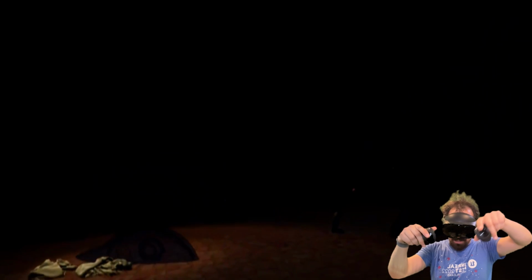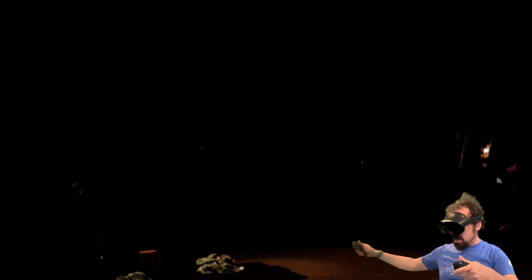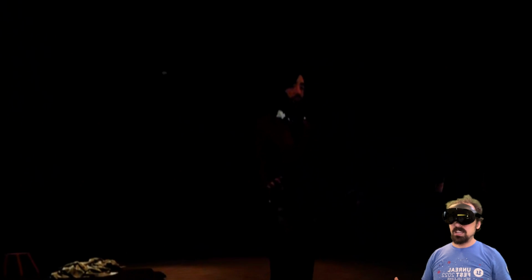Oh, and you know what? My controllers have light, by the way. I should have mentioned that. If I turn on my trigger, I actually cast some light. See? So if I change my scale, get a little closer to the character, I can't believe I'm doing this in WebXR. This is nuts. And you see I can shine a light if I don't crash everything. I'm getting too excited now. See, I'm pressing too many buttons.